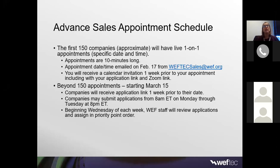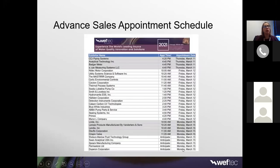So for the companies that are above the 150 mark for advanced sales, we will be structuring the process a little bit differently. You will receive an application link to your space application 1 week in advance. So beginning March 15th, you'll see on the schedule here, starting with Watson and Marlowe, we anticipate Monday, March 15th, and then you'll see approximately 100 companies slated for that time.